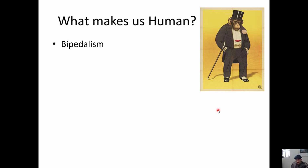So the primates are a diverse group, but they have opposable thumbs. They usually have pretty big brains and complex social structures. Those are some of their traits. But what makes humans, we are primates, but what are some derived traits in us?